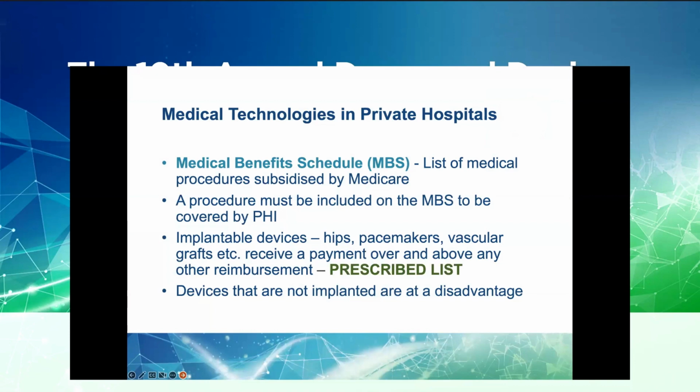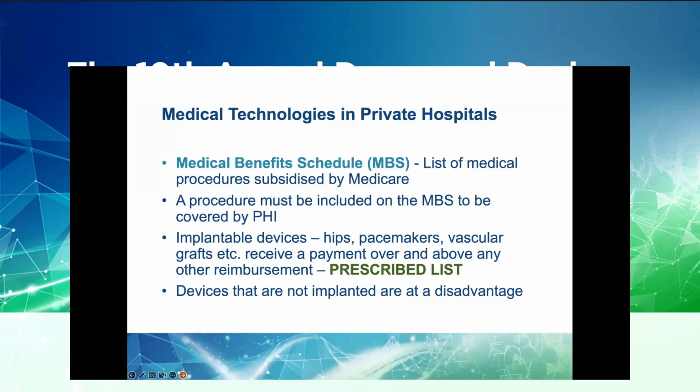What we'll be concentrating a bit on today is medical technologies in private hospitals. Under our Australian Medicare system, the medical benefits schedule is a list of medical procedures subsidised by Medicare. And to be covered by private health insurance, a procedure must be included on the MBS. And there's another quirk of the private insurance system in Australia in that implantable devices and some other devices, hips, pacemakers, basically anything you walk out of the hospital with the device inside you, get a payment over and above the payment the hospital will receive from the insurer.